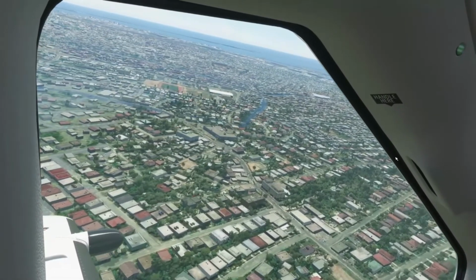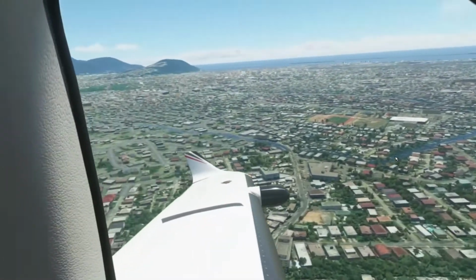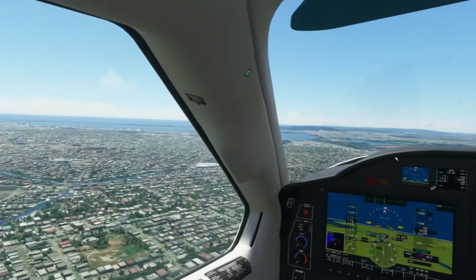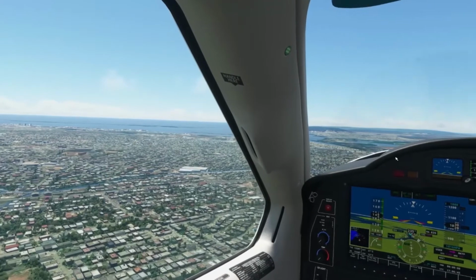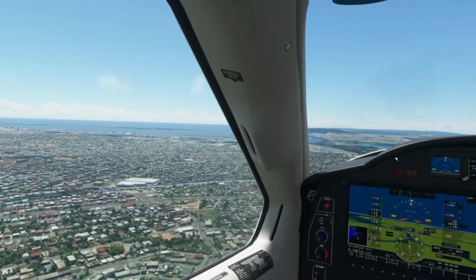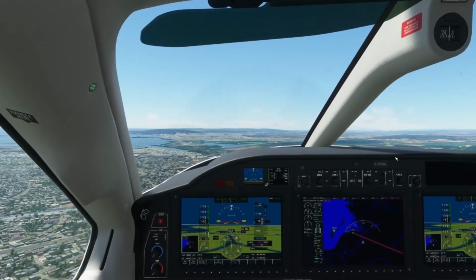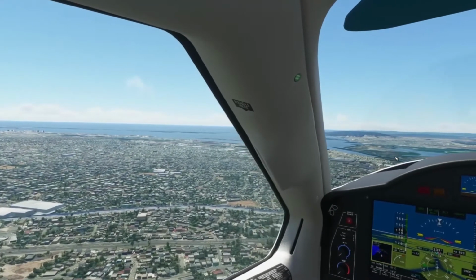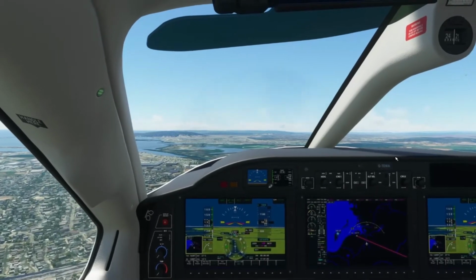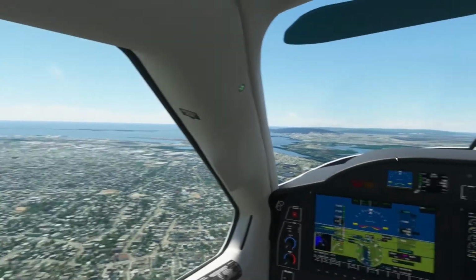So we're turning on to our base leg now. And we will then be making our final approach into Tinson Pen Aerodrome. Tinson Pen is down by Kingston Freeport. It's certainly an active port, and it has been for a long time.